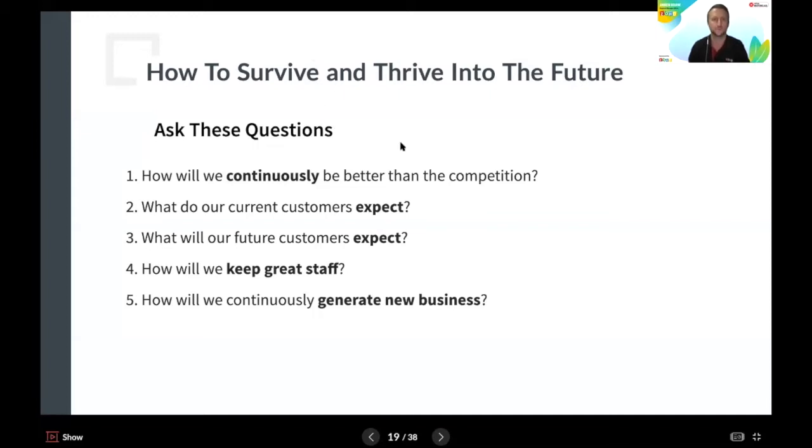Okay. Moving on, how to survive and thrive into the future. Ask these questions. How will we continuously be better than the competition? You need to look at how you can improve and be better, and how customers can easily interact with your staff and be more efficient in contacting and nurturing leads, and as soon as someone needs assistance, reaching out to them. What your current customers expect.